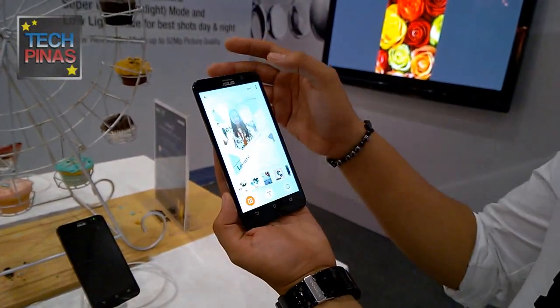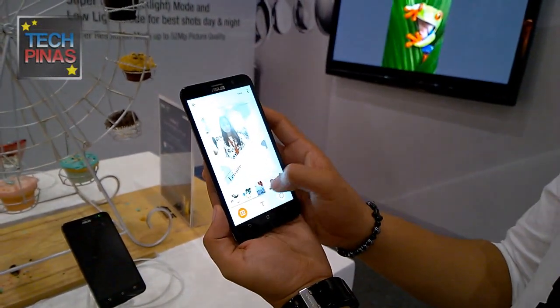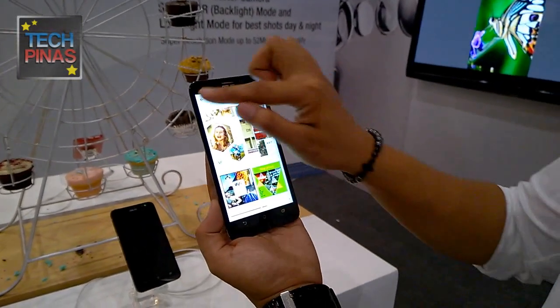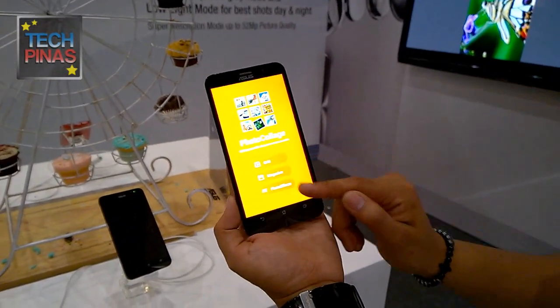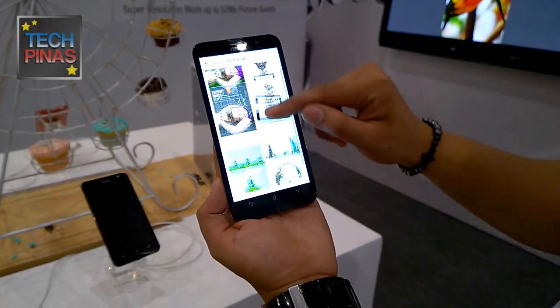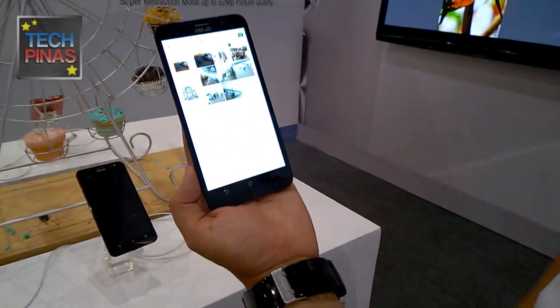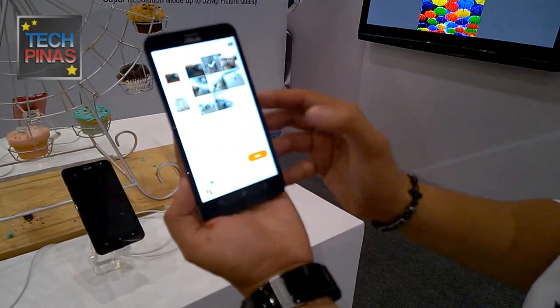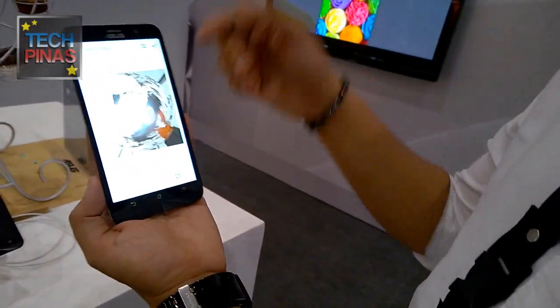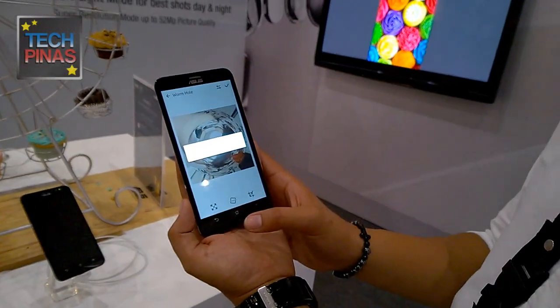So basically, you can demo anything about it. For example, you can just choose a template that you want. For example, the magazines, photo effects. So let's go to photo effects. Then you select the effect that you want. For example, the wormhole, then choose the picture, click next. Then basically it warps the picture. So basically it's just an added feature of the ZenFone.